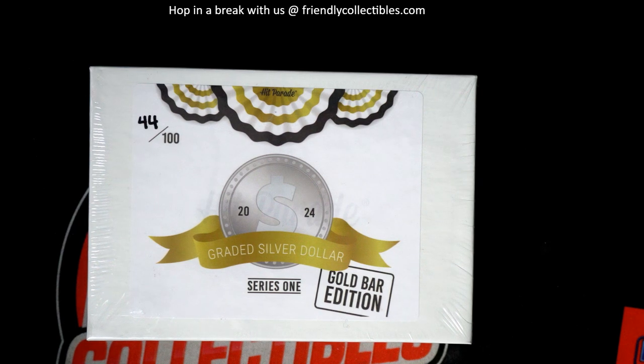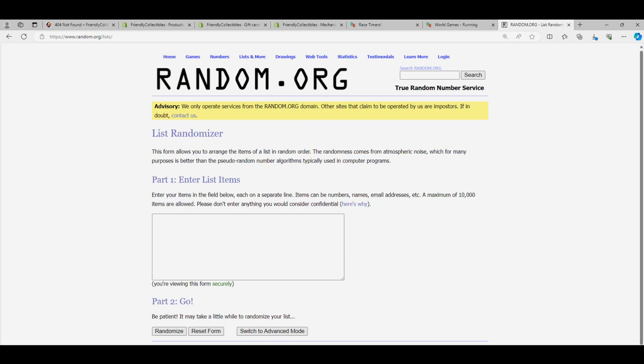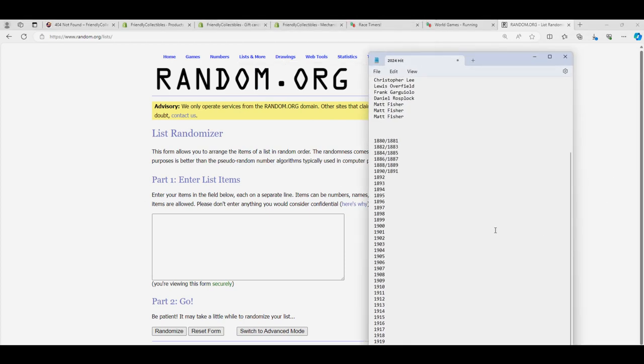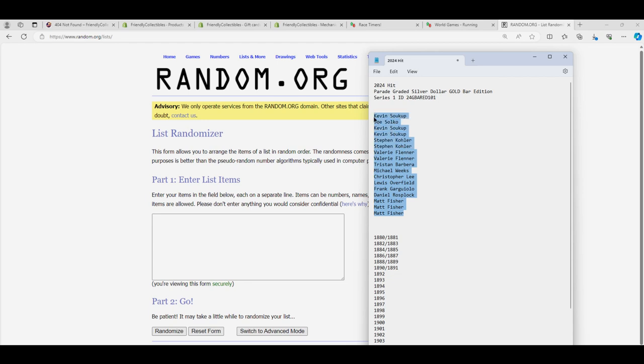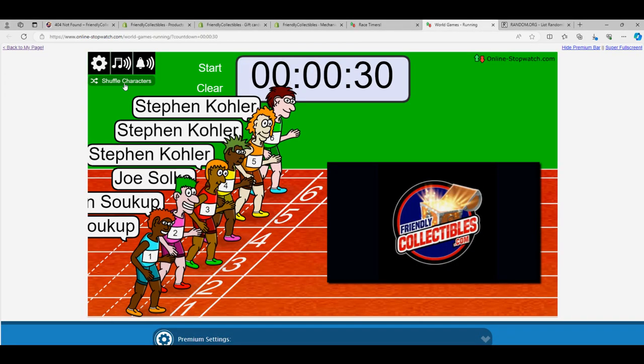That's right. Greatest silver dollar box break is going on. Everybody in the break gets two dates. Oh, but we're going to start at the race first. That's right. Winner gets three spots.